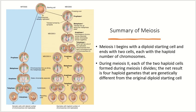So, in summary, meiosis 1 begins with a diploid starting cell and ends with 2 cells, each of which has a haploid number of chromosomes. Then during meiosis 2, each of those 2 haploid cells formed during meiosis 1 divides, and the net result is 4 haploid gametes that are genetically different from our original diploid starting cell.